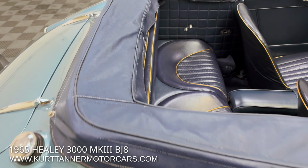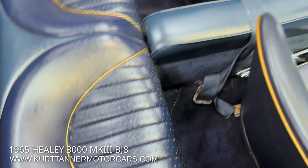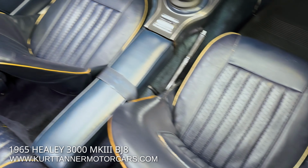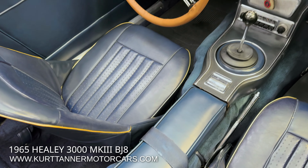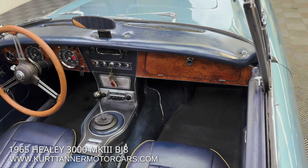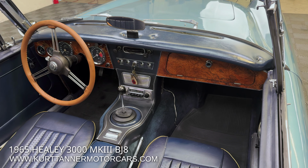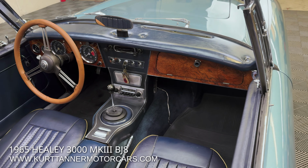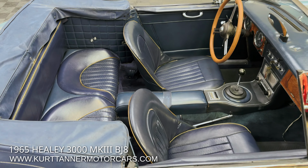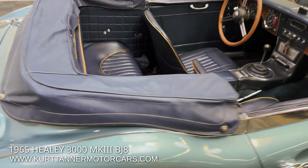This is the original top boot. This is mostly the original interior. New carpet set. These to me look like the original seats. Speedometer shows 42,207. Nice thing about the BJ8s is they have the walnut dash, 150 horsepower. They got the power brake booster, and just a lovely overall, just a lovely condition interior.